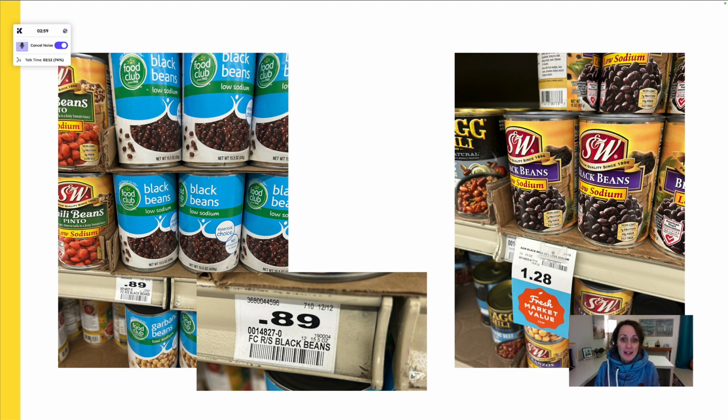Here is another example of price comparison, okay? I knew I needed black beans. I knew I wanted the low sodium ones. And so just looking at the difference between name brand, which you can see the S&W name brand, or the Food Club, which is just the store brand black beans, okay? For the same amount, 15.5 ounces, you can see that the store brand is 89 cents a can versus the name brand, which is $1.28.